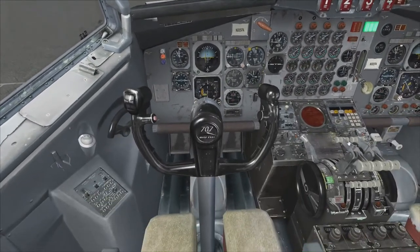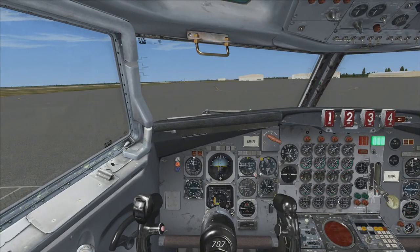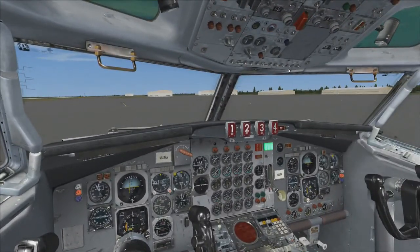Alright, stopping right here. We're off the parking brake. We're not going to have any external air and power. I mean, technically we could if we wanted, but realistically, I don't think they've got that at this airport. They might. But I just won't worry about it.